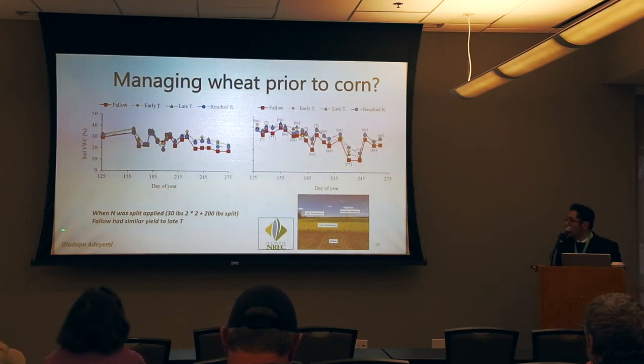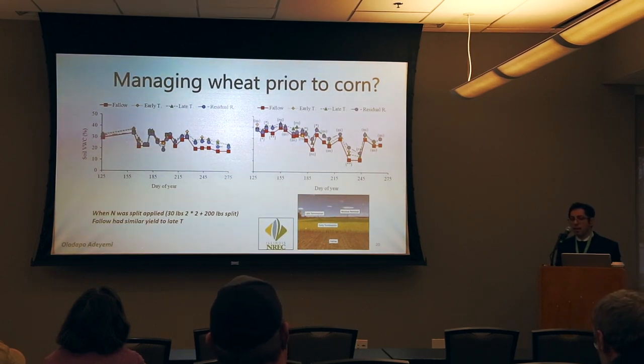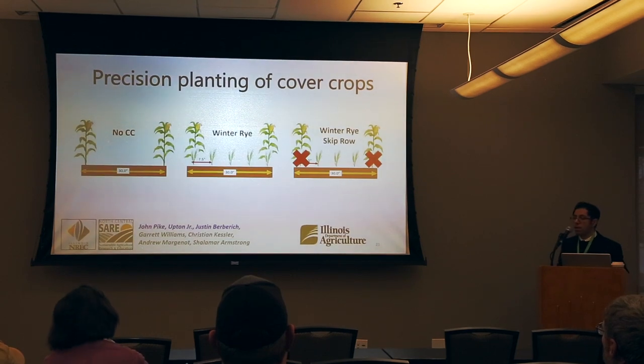So when we did actually manage that nitrogen by 2x2x2 fertilization and split that N, 100 pounds in the beginning and 100 pounds at sidedress time, we matched the yield. We didn't lose any yield, which was very positive in that sense. So one of the things that we were worried about was that yield penalty from cereal cover crops.